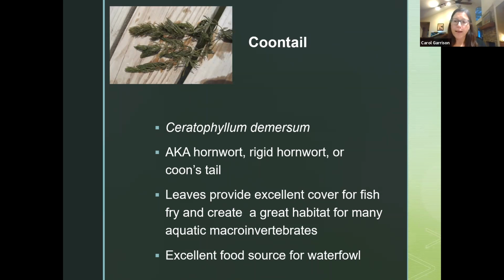Coontail is found on every continent of the planet except for Antarctica. And unlike some of the other plants we'll talk about, it is a lovely plant for you to have in your home wetland, or your home, if you got a lot of property wetland, or a home pond. They're really, really easy to cultivate, and they're not an aggressive grower. So let's take a closer look at coontail.